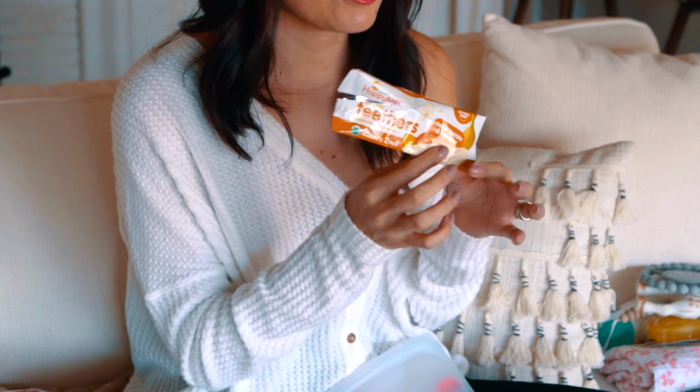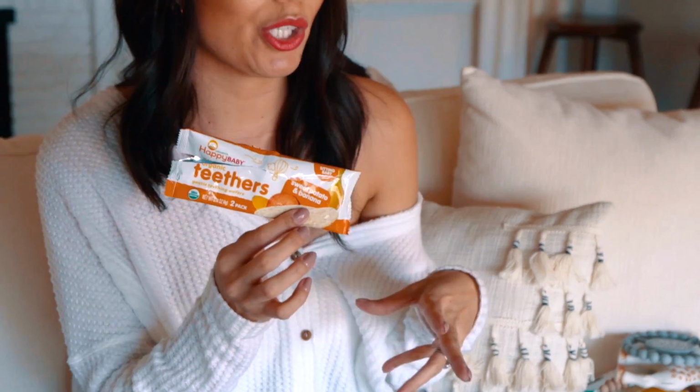These organic happy teethers are little wafers, and they melt in their mouth. So when they're learning how to eat solids, you can give them one of these. I like to use this when we're on the road, because Lord knows my kids hate car seats. Or when we're eating at a restaurant, I'll give this to Lila, so it keeps her entertained while we get to eat. So these are a must.